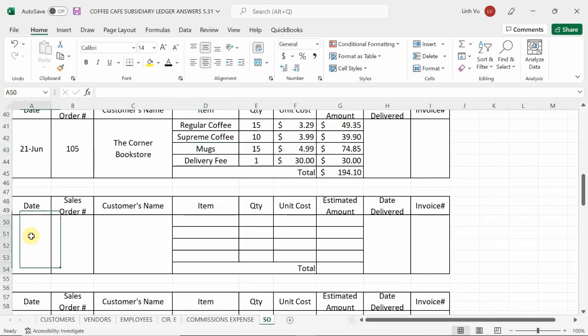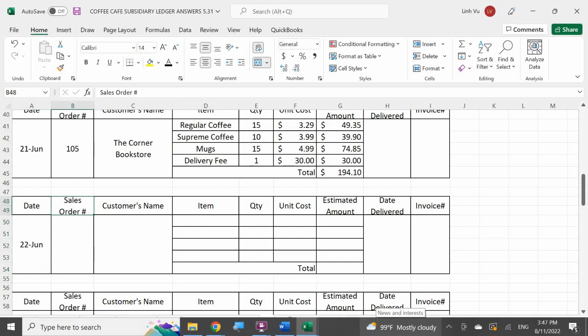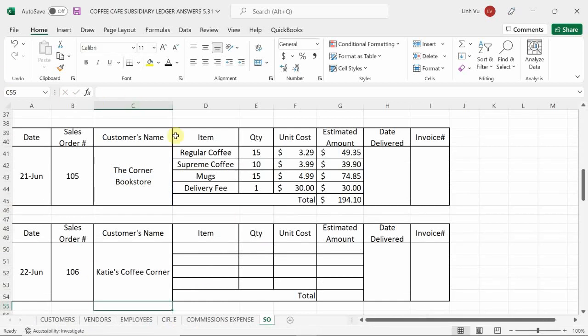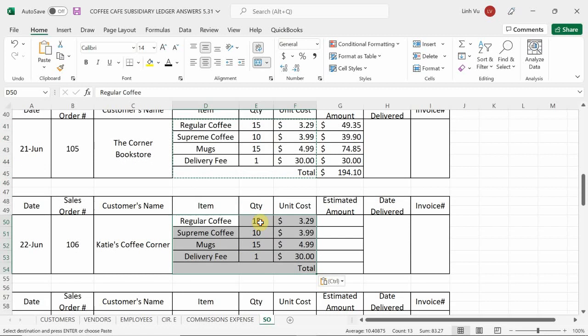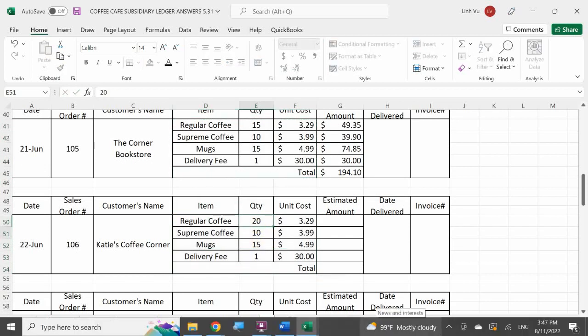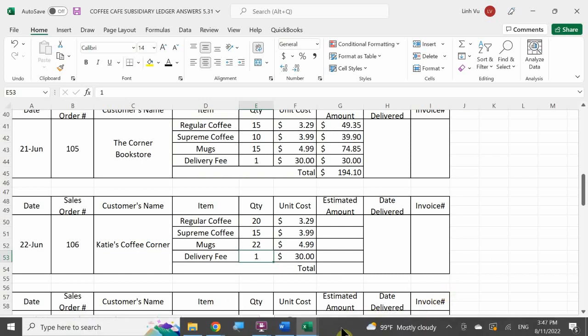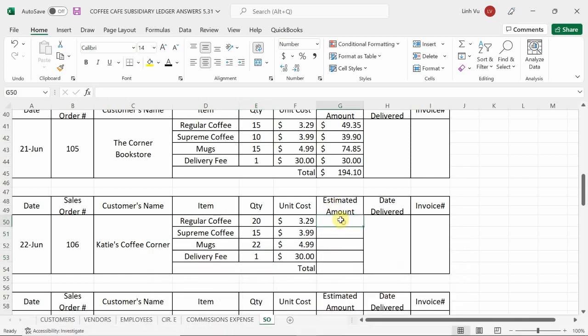Right. Sales, today is the 22nd. This is the sales order number 106. Who are we ordering from? Katie's Coffee Corner. And then we can copy everything from here. This says she wants 20 pounds of regular coffee, 15 pounds of supreme coffee, and 22 mugs, because remember Albert broke 2 of those mugs, so she's ordering 2 more. Okay, and then calculate your total costs here.